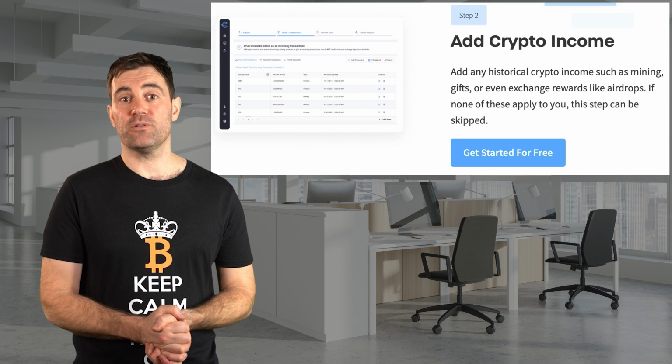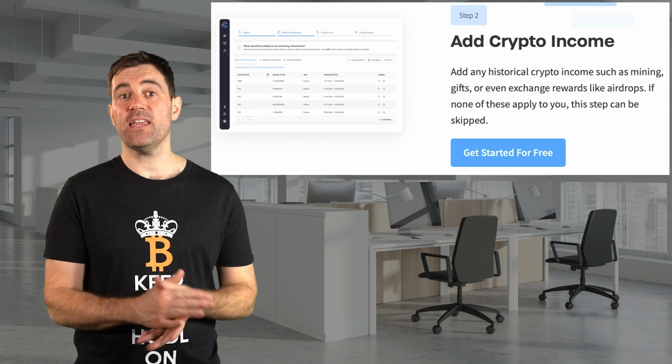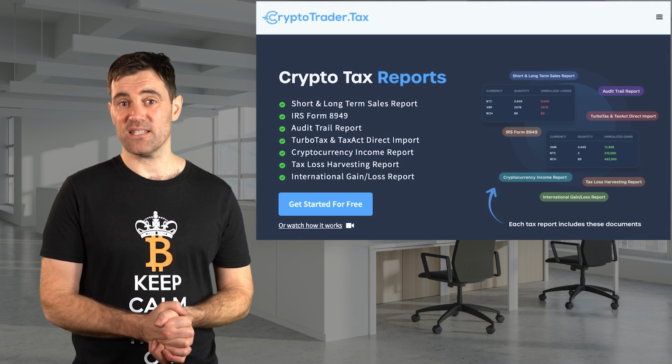Once those crypto wallet, DeFi, and exchange transactions are imported, you'll then get the opportunity to declare those mining rewards, gifts, and airdrops, basically any additional crypto income you might have received. Of course, if you have nothing to declare here, then you can quickly skip to step 3. Then you merely have to review all that data and CryptoTrader.Tax will generate your tax reports within seconds.